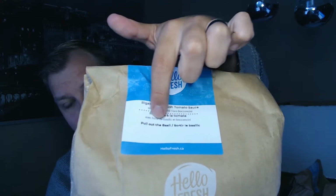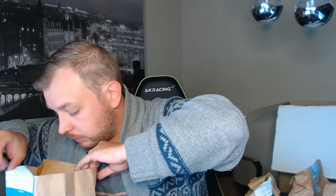Pull out the basil. That's why this one's popped open already, because I did indeed pull out the basil, but there is the basil. It just wants you to pull it out so it's not getting a little bit gross inside there. It's everything you need. I think the only thing you really need is butter, oil, salt and pepper. I think that's about it. Other than that, they provide everything else.